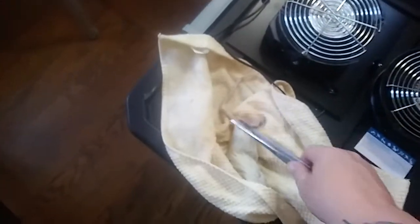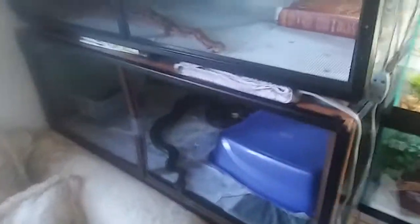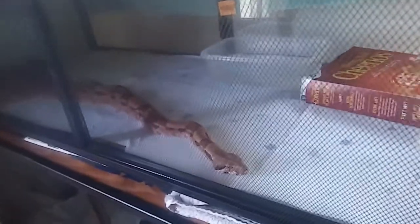Alright, first we're going to be feeding my 5.5 foot hypo het cal albino. And let's get this in for her. Hold on guys, I'm by myself, so give me a second. Alright.